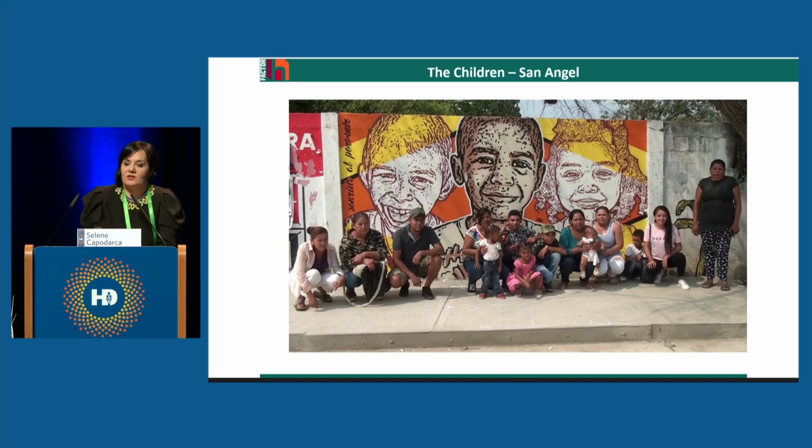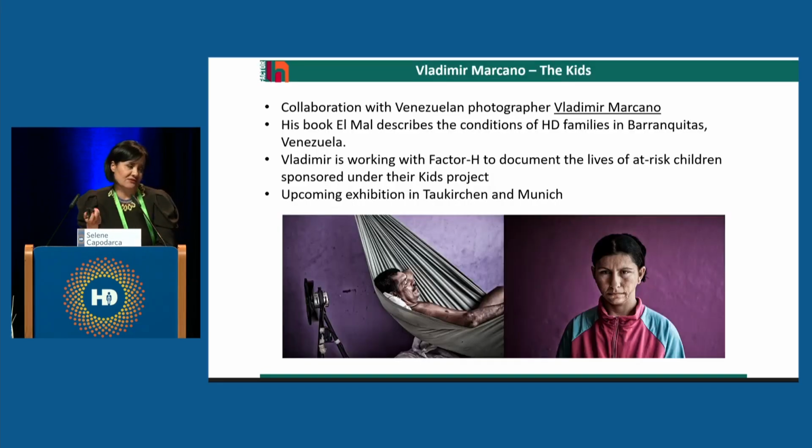These are the murals of the children in San Angel, and the boy in the middle, Oliver, very sadly passed away from an infection that could have been cured, but was poorly treated because of lack of access to medical care. And that's his mom, second on the left. So it was very touching.